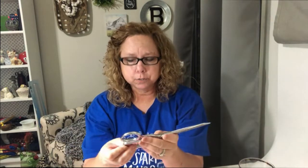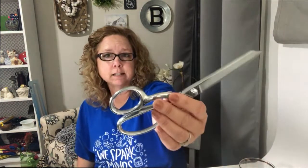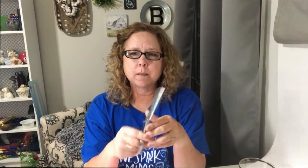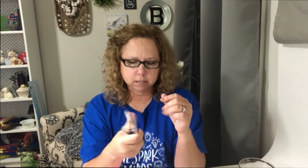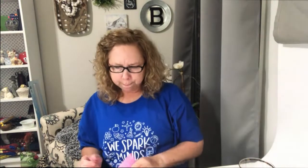Mundial scissors. They're dressmaker scissors. It's the number 406. They're 8-inch scissors. And I like to sew, so I'm going to keep these at the house and use them. They stick a little bit here, so I'm going to have to get that taken care of so they can be smooth. But they're very sharp, and I was very happy to get those. I'm keeping those at the house, and I think I paid about $2 for those. Not a bad deal, because those are, you know, quite expensive scissors.